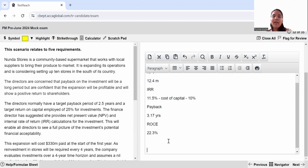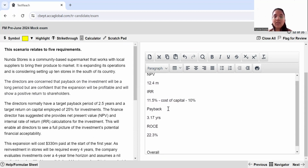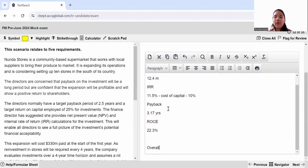Once you have commented on all of these 4 indicators, you will also leave an overall conclusion. You will say that using the NPV and IRR methods, which are good methods of evaluating investments, we are getting an accept decision rule. The managers could probably do a sensitivity analysis, and the investment is ideally acceptable using 2 of the 4 methods.